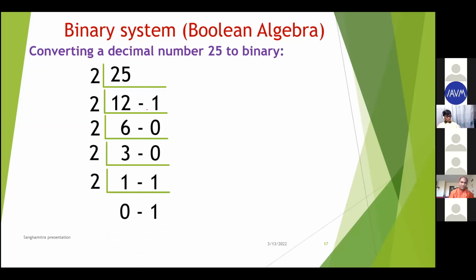What we are doing here is dividing this 25 by 2. We are getting 12 and remainder 1. Then we divide this by 2, and you get 6 and remainder 0. And when you divide this 6 by 2, you get 3 and remainder 0. Like that we are getting. Now the decimal number 25 base 10 is equal to, we need to write the numbers from bottom to top like this. See, 1, 1, 0, 0, 1. So this is the binary number. This is the traditional way how we do it.